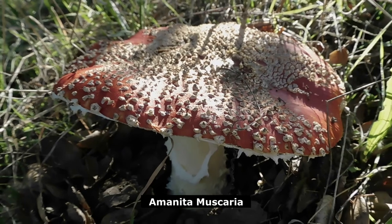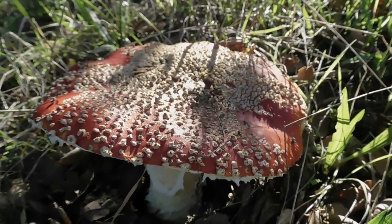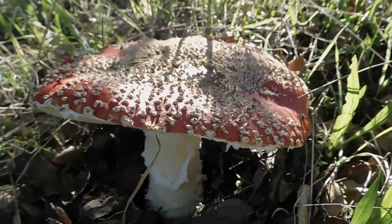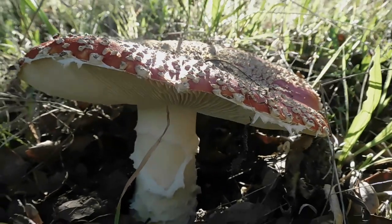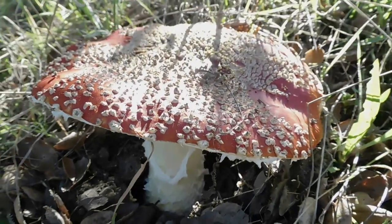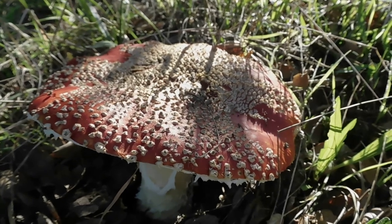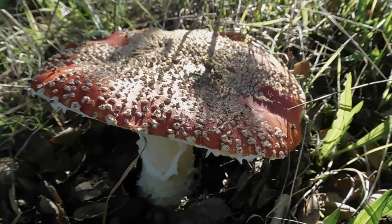Alrighto, now that is what I call a power-up. That is a fly agaric, Amanita muscaria. Very famous mushroom, very iconic. As you can see, it looks like a Super Mario power-up. The one you see in decorations all the time. A little gnome would be very happy underneath it.